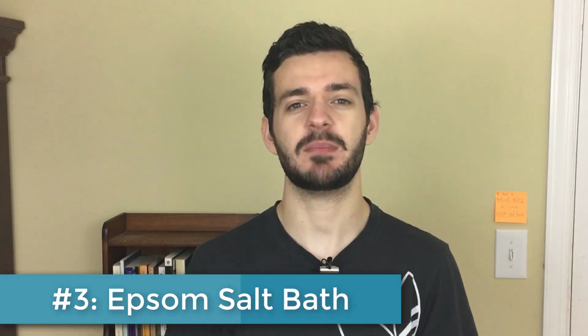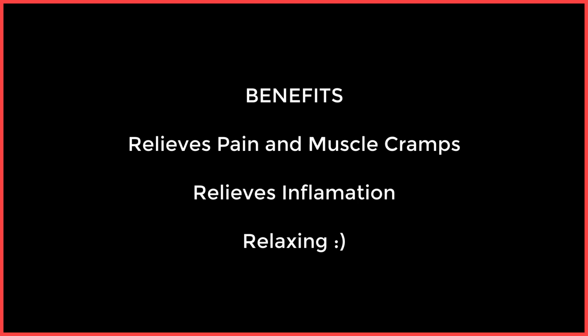Another bath you can take is actually an Epsom salt bath. Epsom salt is essentially magnesium that gets absorbed by the skin. What it will help you with is muscle cramps. It'll help to relieve pain, and it will also help to relieve inflammation.